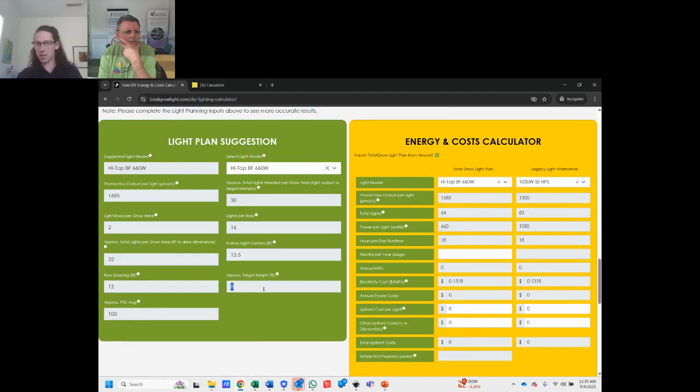For a standard LED that doesn't have reflectors or directionality changes or optics on it, a rule of thumb is you want the height to be between 1/2 and 3/4 of the light spacing to get uniformity without too much waste. So 12-foot light spacing, 8 feet of height is a nice number in that range.